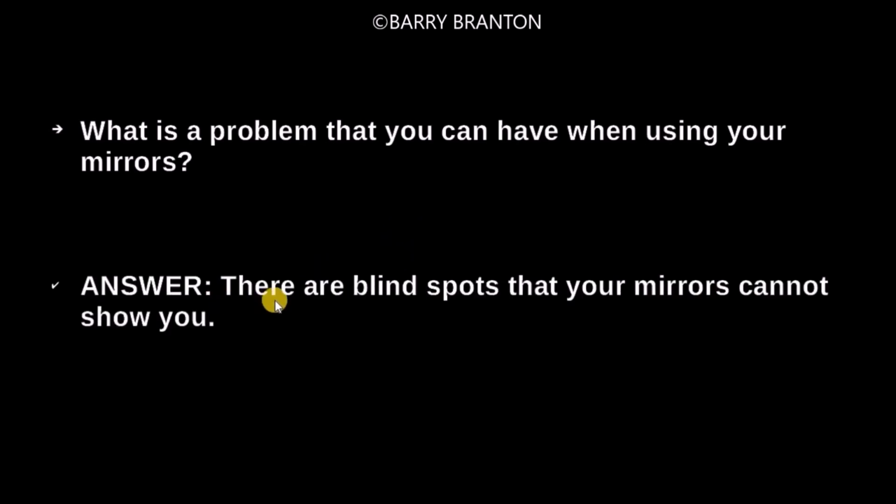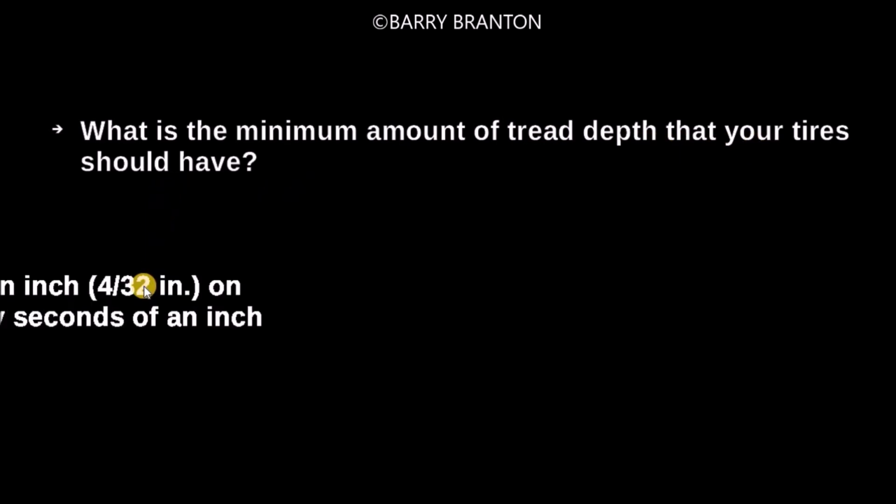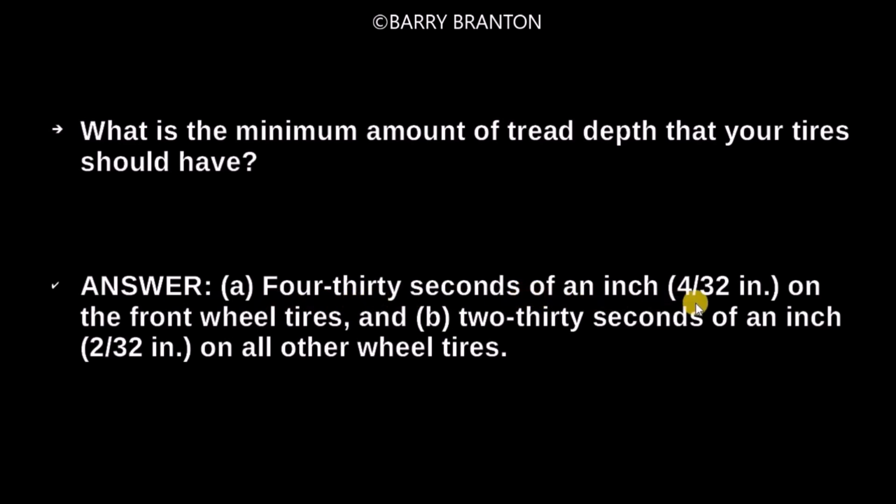What is a problem that you can have when using your mirrors? There are blind spots that your mirrors cannot show you. What is the minimum amount of tread depth that your tires should have? 4/32 of an inch on the front wheel tires and 2/32 of an inch on all other wheel tires. A pre-trip inspection should be performed before each trip.